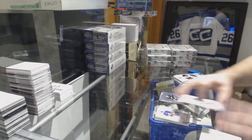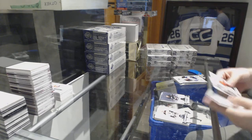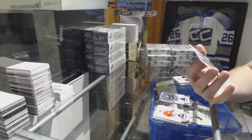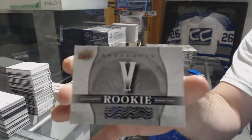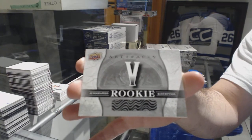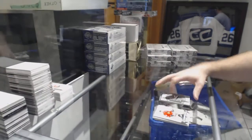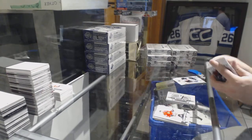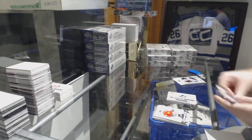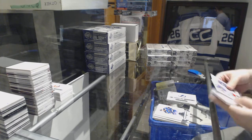Anaheim Ducks Timo Solani /599. We've got an autograph rookie redemption number 5. Anyone care to share who that one is? Auto rookie redemption number 5. Tampa Bay rookie redemption. It's autographed rookie redemption card number 5.